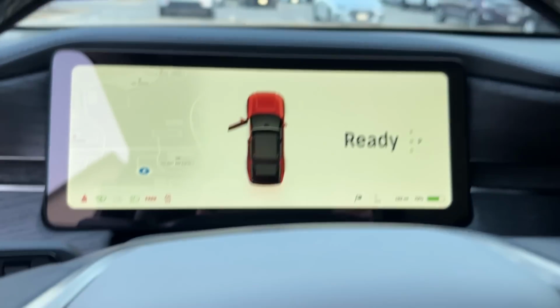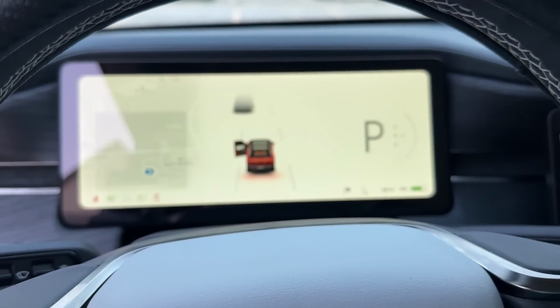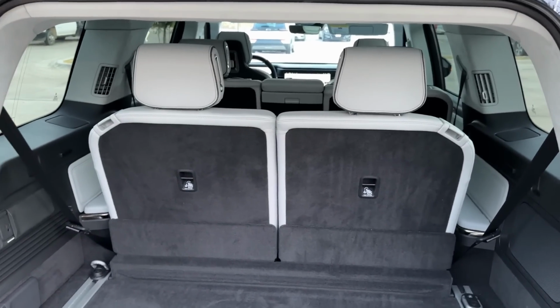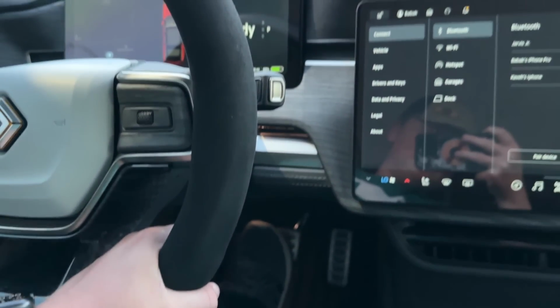If you go into drive with the door open and then try to go forward, it just puts itself right back in park. It does not like to drive with the door open. Another interesting sound is when you try to close the tailgate with this bottom part open. It's like... Another interesting quirk of the Rivian is that there is 0 start button.